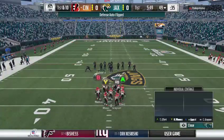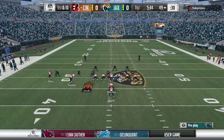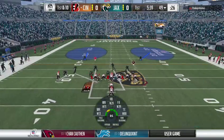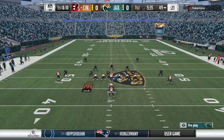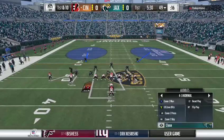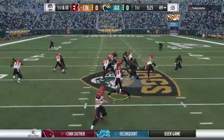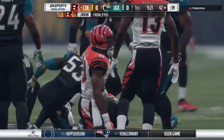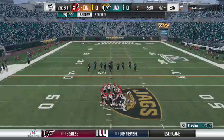First down and 10 now for the offensive group. They'll send a receiver in motion to the right. The former second-round pick, this is Joe Mixon. And they'll get him down here at about the 42. 9 yards is the pick up there, and they'll have a 2nd and 1.